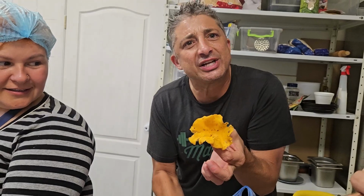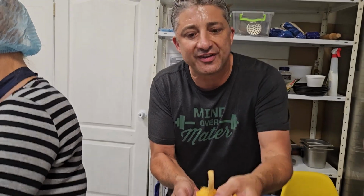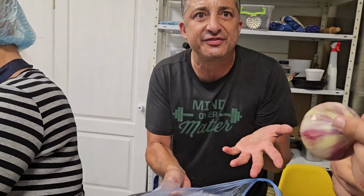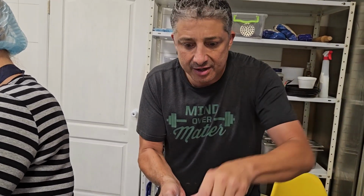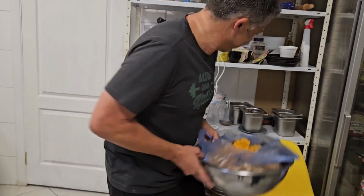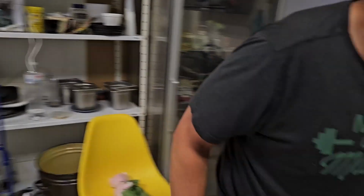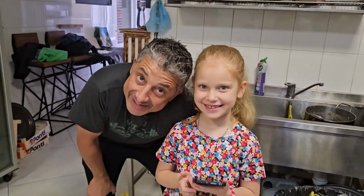I think they're chanterelles. I don't know. These are beautiful mushrooms in USA. 2 kilos, maybe 4 or 5 pounds. I don't know, $50. Here, yes. 2 kilos, 4 or 5 pounds. $12. Oy vey. Joyce, food fight. Wait, come here. My new BFF. Yes.